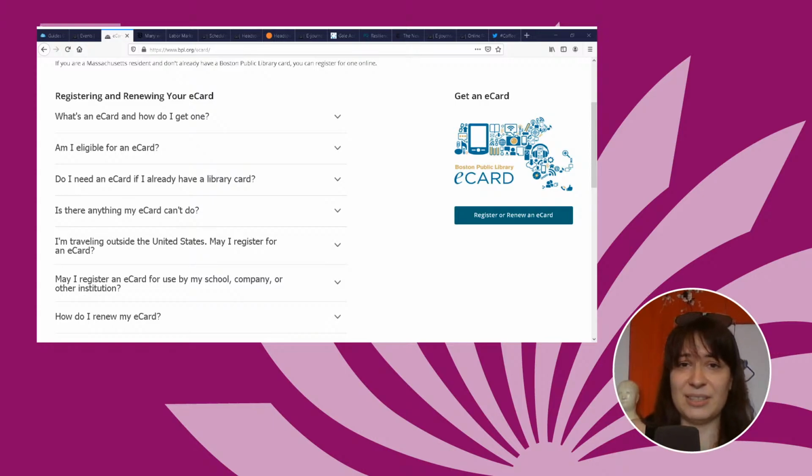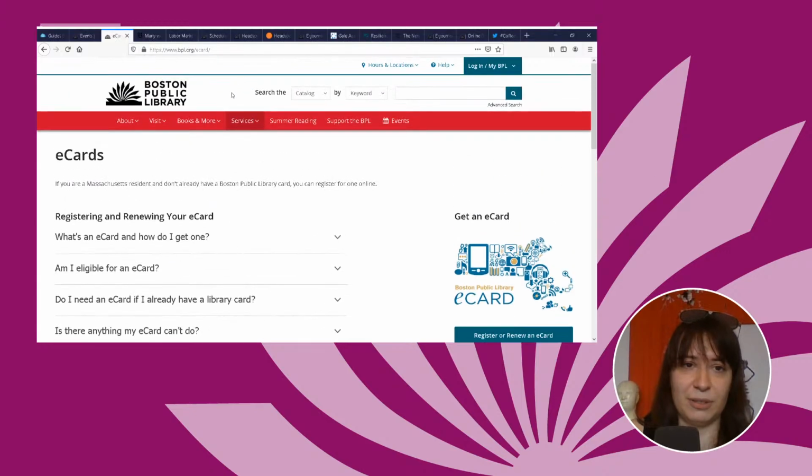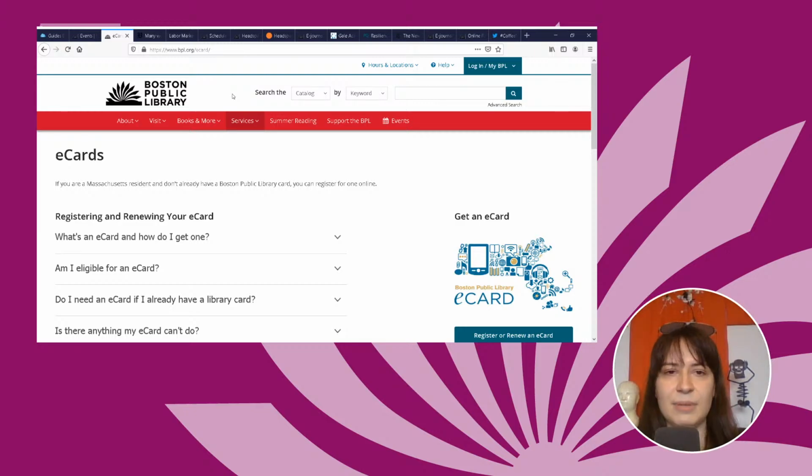So this is a big thing, and we are trying our best to help you fulfill a request. In terms of borrowing from other libraries in the system, you'll be able to get books from the system, but delivered to the 5 locations that are open right now. So let's say I want to borrow a book, and it's at the Brighton branch, and I want it delivered to Central. I can have that book transferred to the Central Library. If I wanted to, say, borrow something from the Commonwealth catalog, that's not possible.